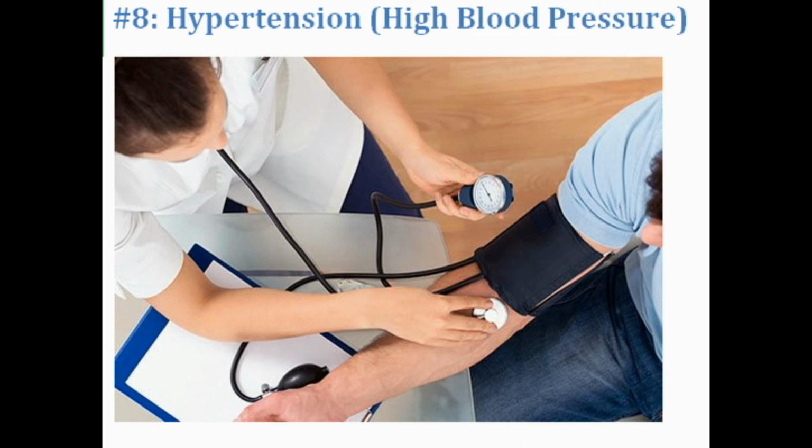Number 8, hypertension, high blood pressure. What it is: high blood pressure results from pumping too much blood through too narrow of arteries. It can lead to heart disease and other problems. This health problem is very common; it is thought to affect 1 out of every 3 Americans. What's worse, only about half of these keep their blood pressure under control. Number of hospital stays per year, 15.8 million. What it costs, $50 billion.